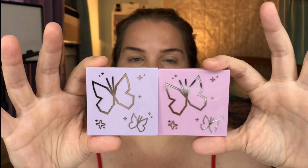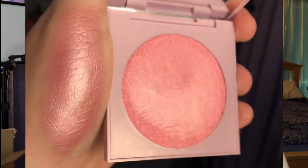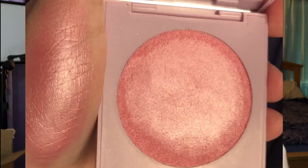Then there were also 2 cheek products instead of blushes in this collection. We got 2 Super Shock highlighters in this type of packaging. The first one is You've Got Mail, and it is very, I'll try not to blind you, very pinky. To me, you could definitely use this as a blush topper. You could even use it as a blush if you don't mind having a highlighted, shiny cheek. The front of it is so cute. I love the little butterflies.